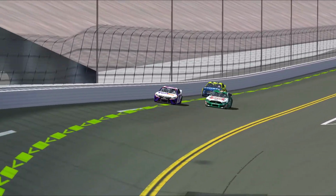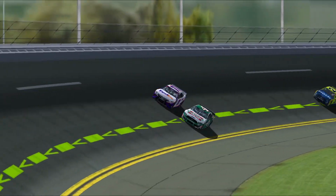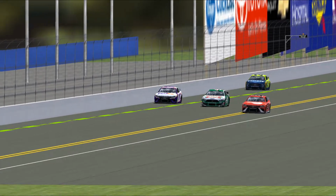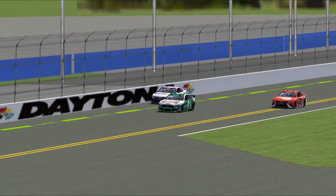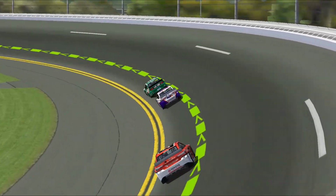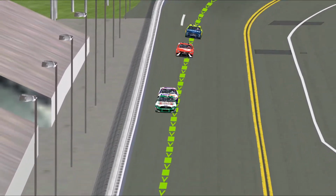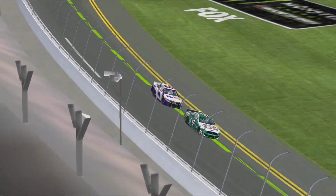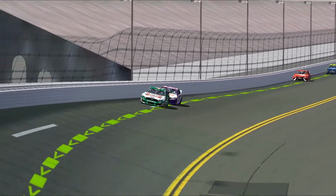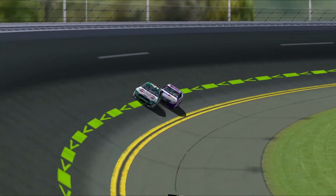Denny Hamlin beat Kevin Harvick out of pit road that time, but Kevin Harvick's going to make the pass for the lead. Oh, contact there. DiBenedetto scrapes the wall there. He's got a tire down. He'll go down pit road. Never mind, he just did not have a tire down. He just made contact with the wall. Still, the battle for the lead is between the 11 and the 4 car. They have equal speed.